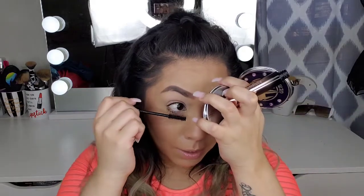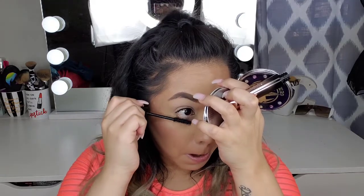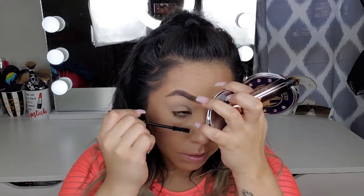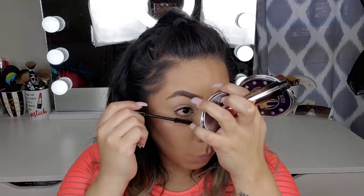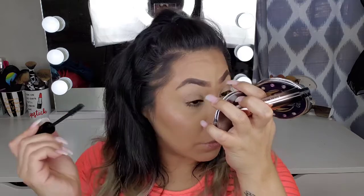Okay, I'm gonna go ahead and do the bottom. I don't always do this when I do my mascara. I don't know, it's a habit. I don't know why, it doesn't do anything, but I do it. I'll be honest, it coated them pretty well. I'll be honest, I am definitely shocked.